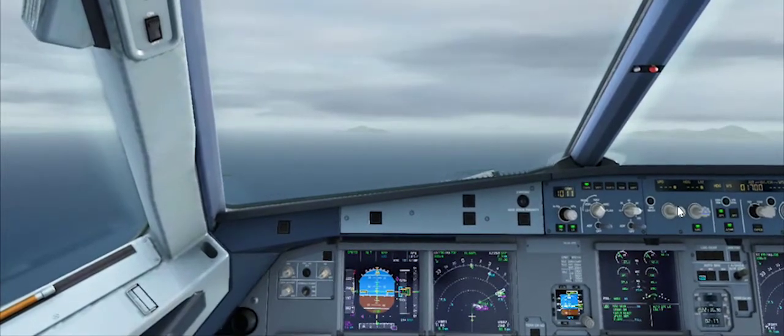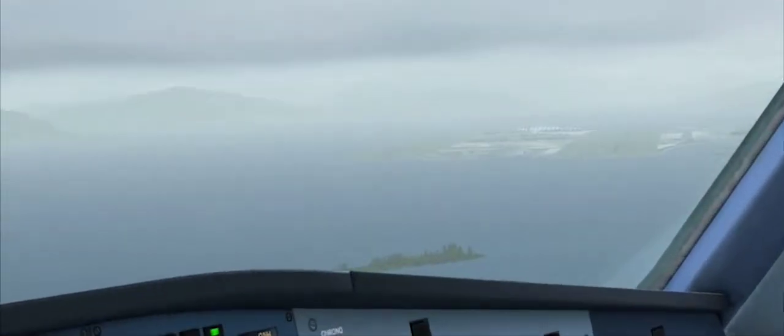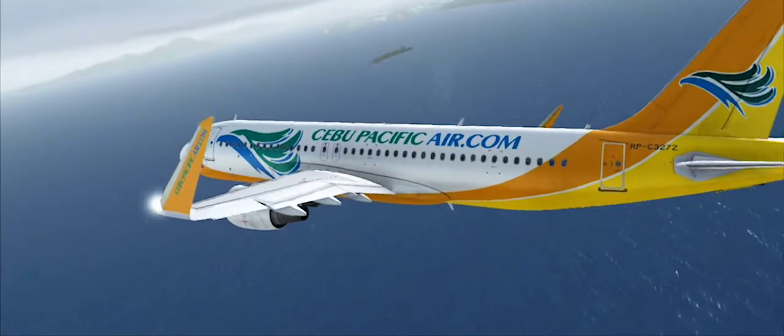Flaps 2. Speed checked. Flaps 2. Approaching 07 left arrival to Hong Kong. We are flying Cebu Pacific A320. Gear down.